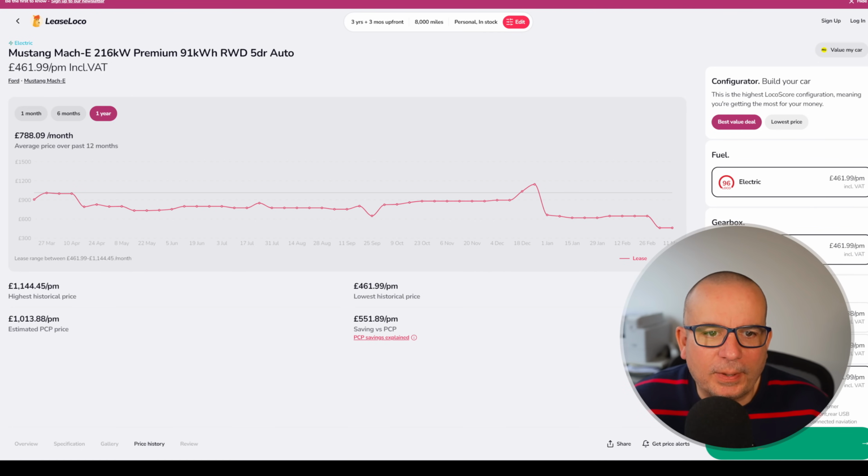788 a month has been the average. At its peak, look at this, 1,144 quid on Christmas Day. Yo ho ho. This time last year, we were looking at £906 a month. End of last March, it was over £1,000. And then for a lot of the year, it's been around about 800 quid, 900 quid, somewhere in that vicinity.